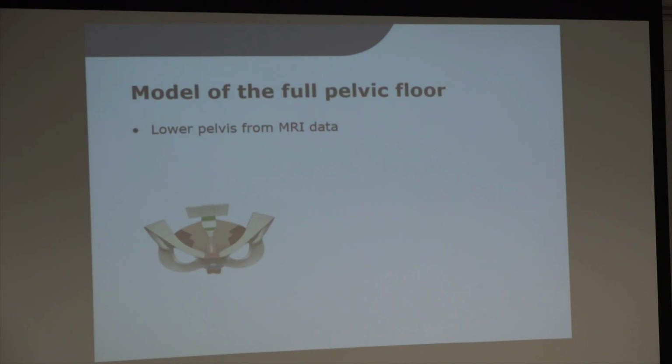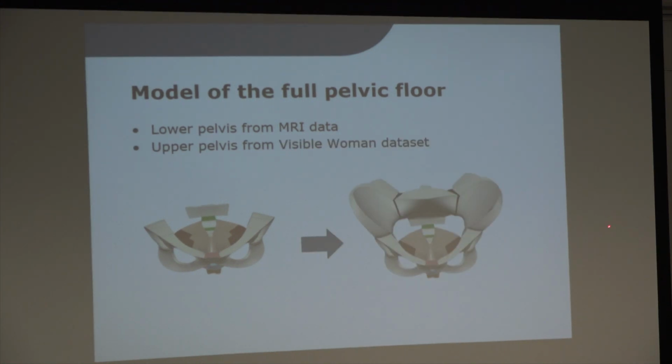Due to the limited craniocaudal field of view of the MRI acquisition, only the lower pelvis was included in the principal component analysis. However, the presence of the upper pelvis, including the ilium, sacrum, and part of the ischium, was quite important for the specification of the boundary condition for my childbirth simulation. Therefore, it was approximated using the Visible Woman dataset.